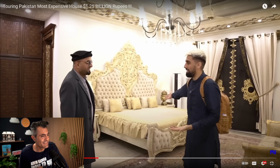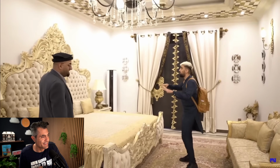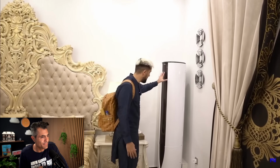They've spent all the money building it, but you know what? We're just gonna go with individual pieces for the night. Very thoughtful. Whoever made this house must have thought about everything. All the beds, if you see, guys, all of the beds have this royal look to them. Guys, I love the fact that it also has tons of air conditioning units around the house, which is really cool to see.